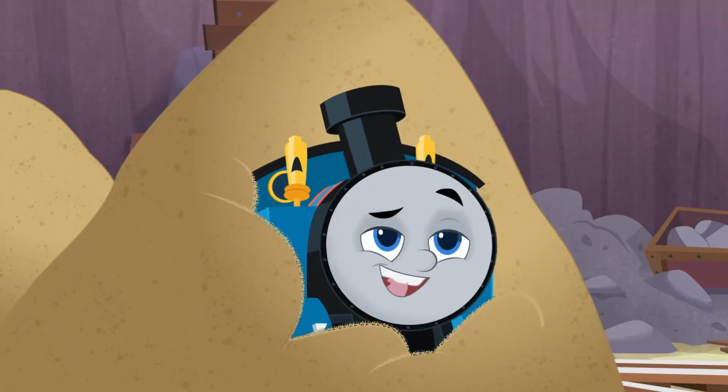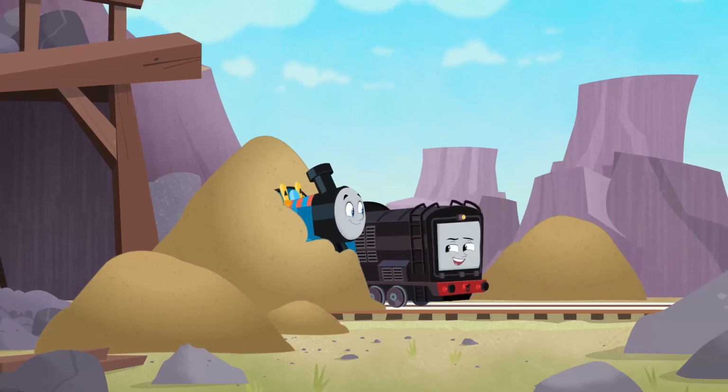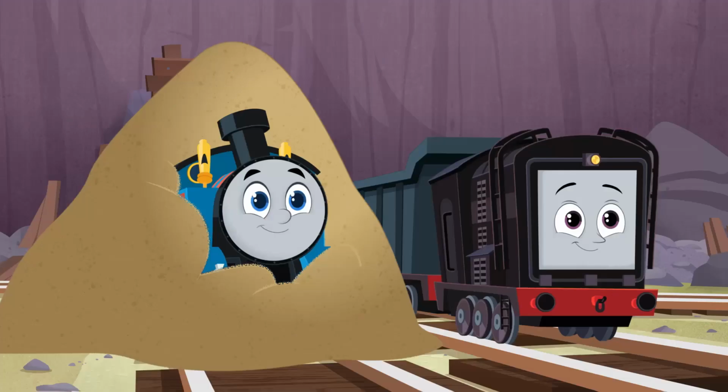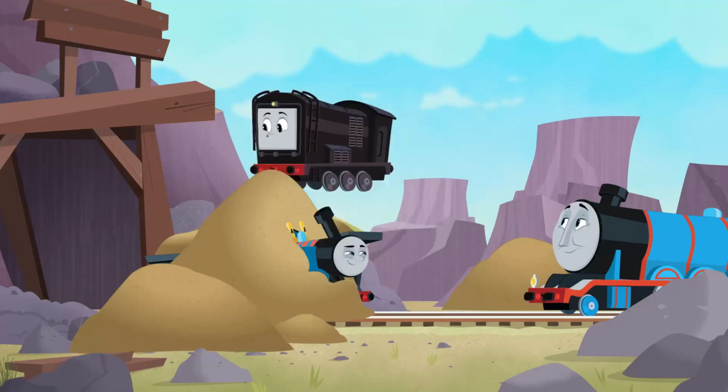Hey, Diesel. Sorry, Thomas. I just love hauling dirt out from a dig at the mine. Oh, just wait until you see what they've found underneath all that dirt. Maybe it's buried treasure. Let's go!